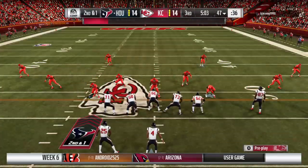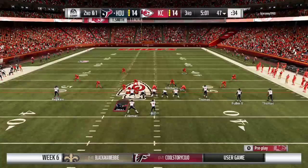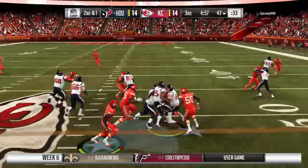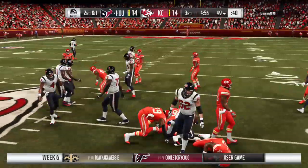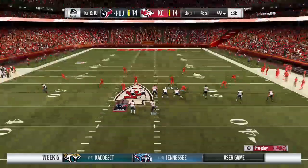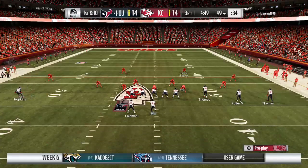A nice pickup for a 1st down. 9 yards is the pickup there, and they'll have a 2nd and 1. They will run again with Coleman. And he'll be brought down just shy of midfield at the 49-yard line. 2 yards on the pickup there, but it's enough to give him a new set of downs.